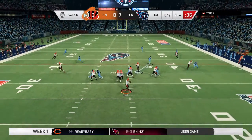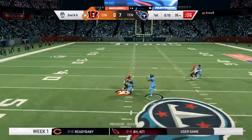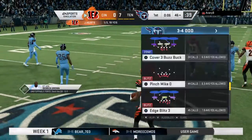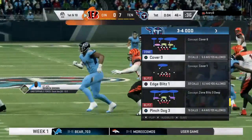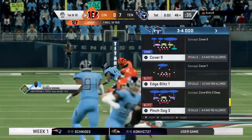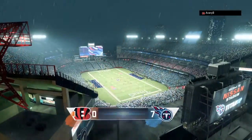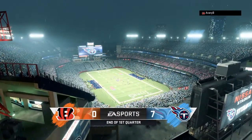Second and 6. Going down the middle, and it's complete. And he'll be taken down, but not before he works it past the 50. 19 yards to pick up there. Move the chains. After one, 7-0 on EA Sports.